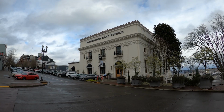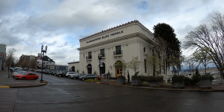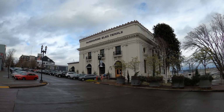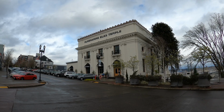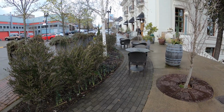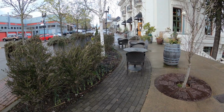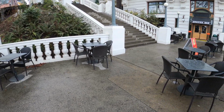I made it to McKinley Elks Temple. This is at Broadway and 7th, and it was built in 1916. Now, in some of my videos I have talked about McKinley's. One thing I didn't mention is that a lot of McKinley's properties are repurposed. This used to be owned by the Elks, which is a community organization.